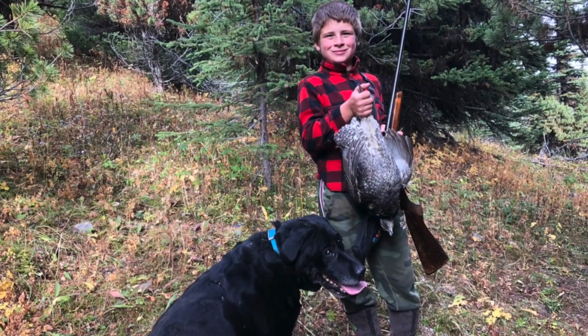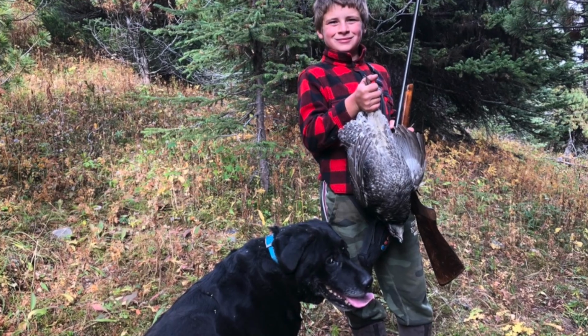We found some rubs. We're actually just walking a big circle around the peak of a mountain. Amazingly, we haven't seen any bluegrass today. We saw our dog flush a bunch last week in this exact spot, so we'll see. But Jackson was able to take a nice big bluegrass last time up here, so I'll throw up a pic of that.